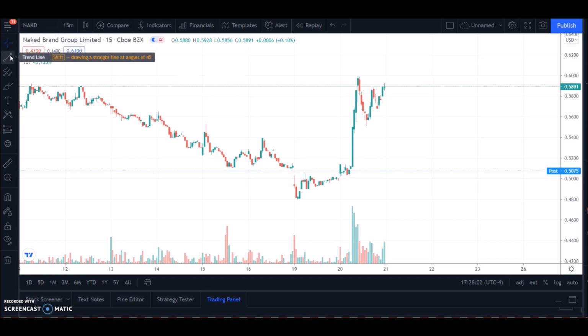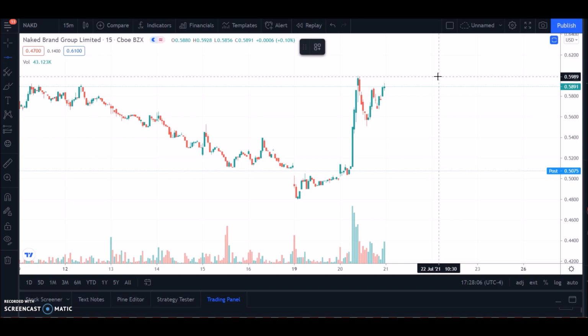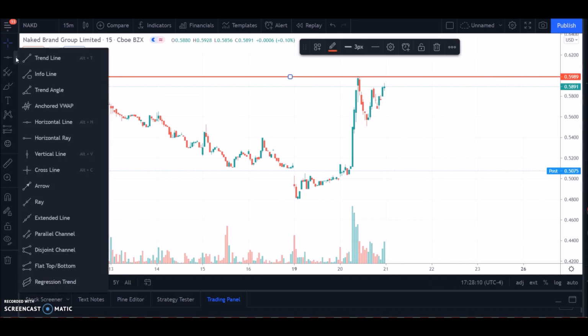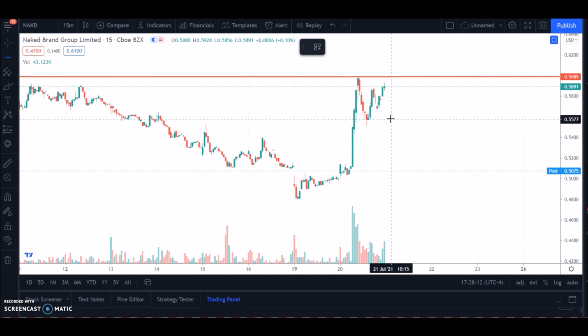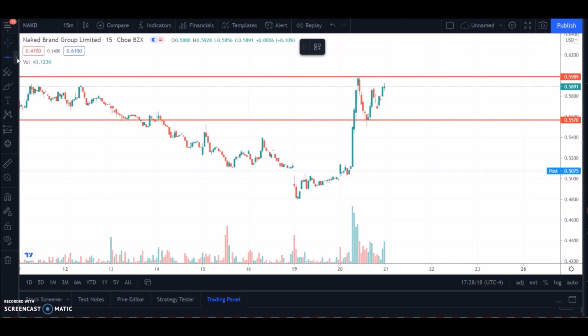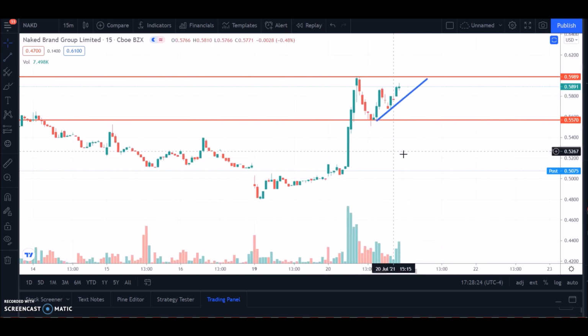And in terms of the support and resistance, let's have a look. First of all, this is the top, 60 cent. Yes, this is the most important line. At the same time, I think this is some kind of a bottom here around 56 cent. And also I want to draw a line here, because it seems like it has been making higher lows. So the important thing is, can it continue? Can it go up and down, and finally break 60 cent and go higher and higher?